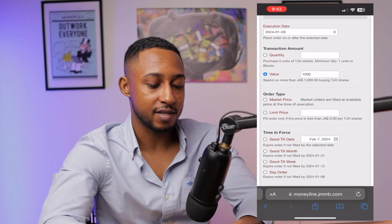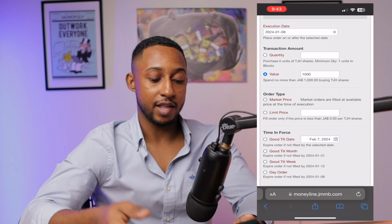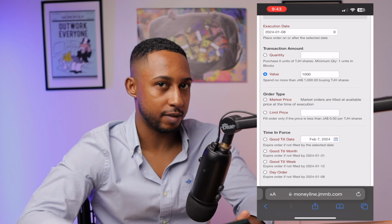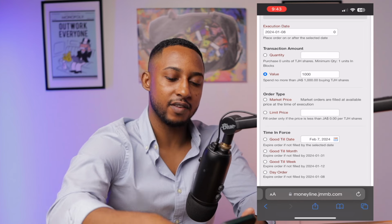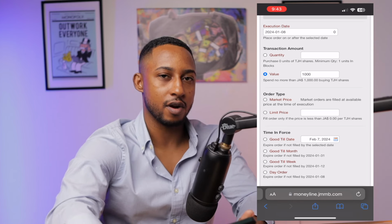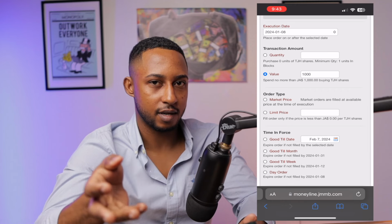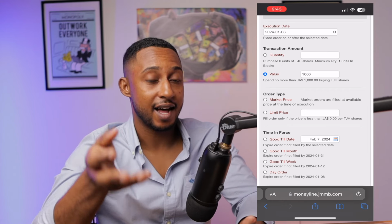So once you enter the $1,000, you're going to go down to the section that says order type. And you can do this in two ways: market price, and you also have a limit price. So market price is the price at which the stock is currently selling for on the market. So right now we see that it closed out at $2.67. So that is what the market will currently have it at.